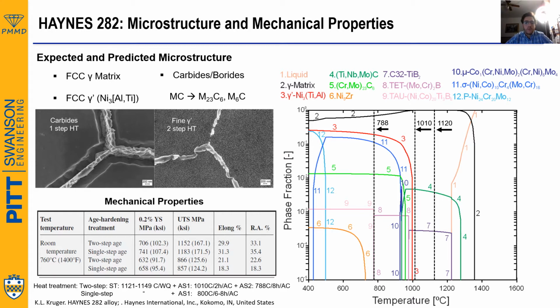By tuning the chemistry of this alloy as well as its post-heat treatment, the microstructure of Haynes 282 is designed to be made of an FCC ductile gamma matrix incredibly strengthened by the hard spherical nano-sized gamma prime precipitates with blocky chromium and moly-based carbides inhibiting grain boundary sliding. This microstructure then provides outstanding mechanical properties, such as high yield strength at both room and high temperature, as you can see from the table listed in here.